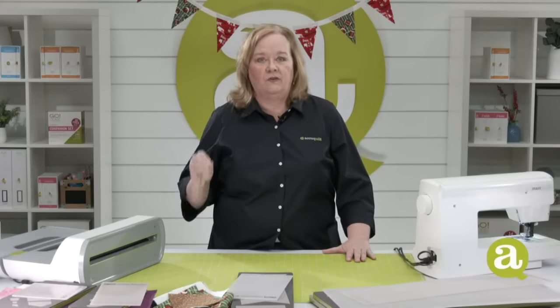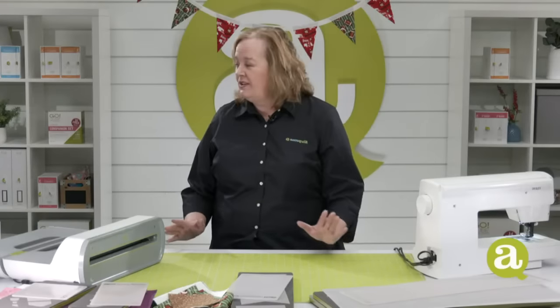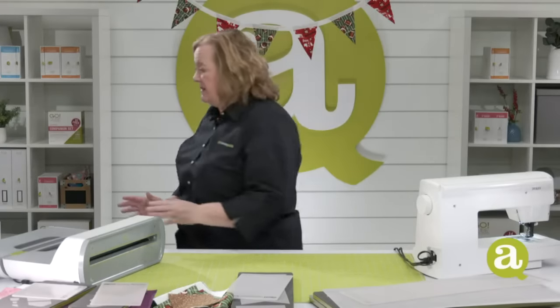If you're not a sports fan, it's okay. There are so many great ways to use our pennant die to make banners. This is the one that Oakley and I made last weekend. I'm going to show it to you, and then I'm going to tell you. Oakley was at my house.